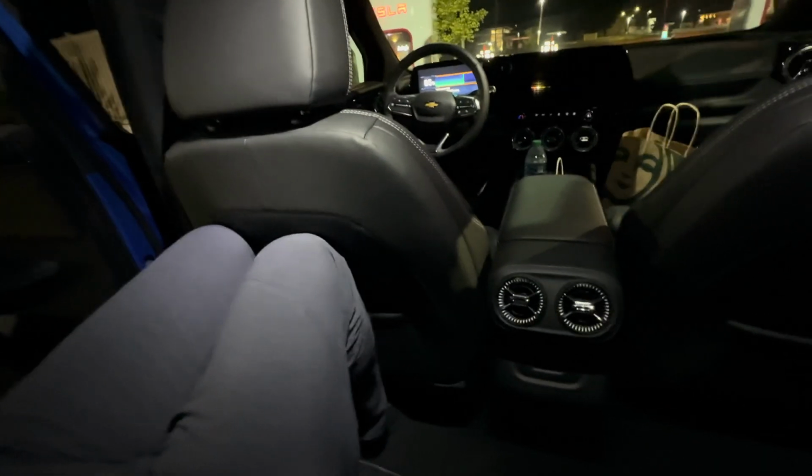I'm 6'3", and it's totally acceptable. I had a couple people in the back seat this trip, and everyone was pretty impressed with the back seat. I have decent headroom, so you can see here. Nothing to complain about in this back seat. Windows are decent.